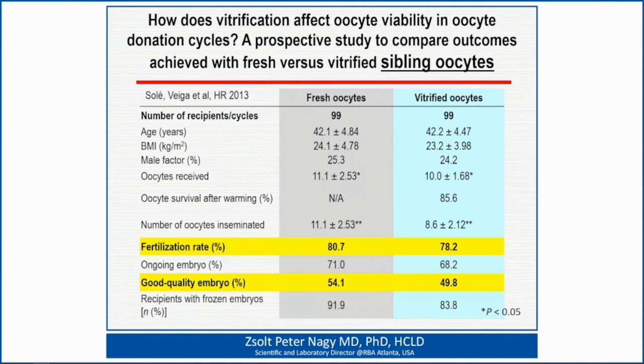Another study from Dr. Vega and colleagues shows outcomes comparing fresh donor oocytes with vitrified donor oocytes. As you can see, fertilization rate was very similar, 80% in the fresh oocytes, 78% in the vitrified oocytes, and good quality embryos, 54% in fresh and 49% in the vitrified oocytes. So once again, different study, but the outcomes are very similar, fresh versus vitrified eggs.